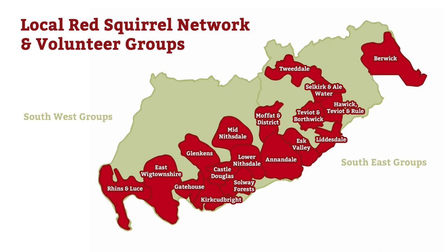Over the years, the south of Scotland has faced a number of squirrel pox cases. But thanks to the support of a network of volunteer-led community groups, reds have been able to bounce back and overcome these challenges and many more.